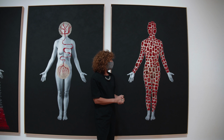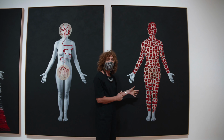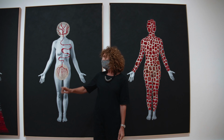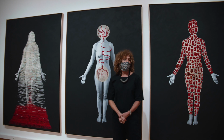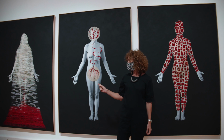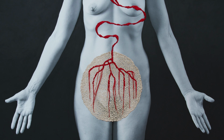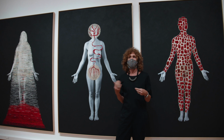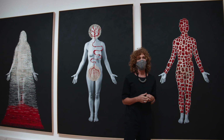I use materials like embroidery thread and found fabrics, and I always try to connect the materials with the concept that I want to portray. It's a yarn that is a mix of cotton and hemp, which is for me this duality that women are: the delicate and soft, but also the strength that we women have in the world.